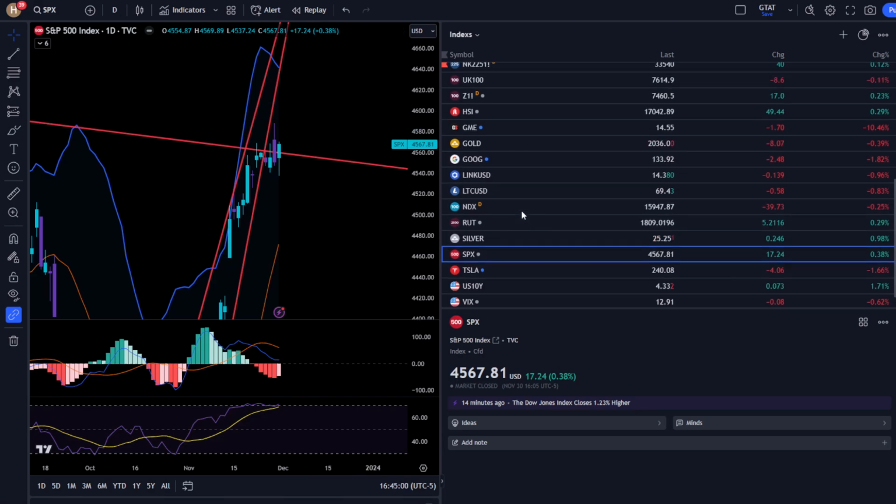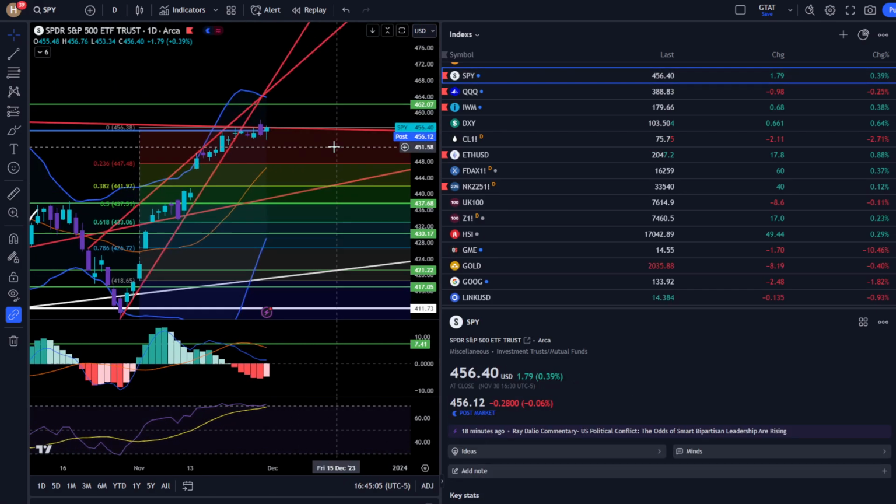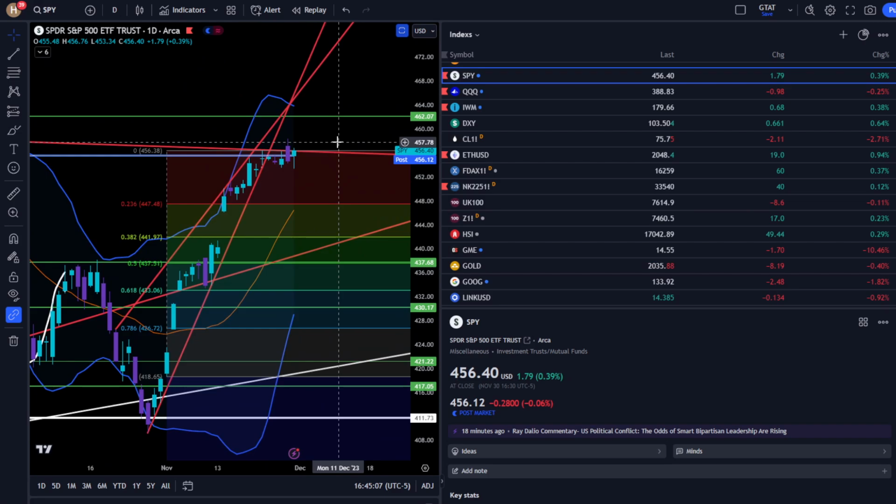So immediately, what can we look for now? The easiest thing is we need to see if we can break back above 458.50.